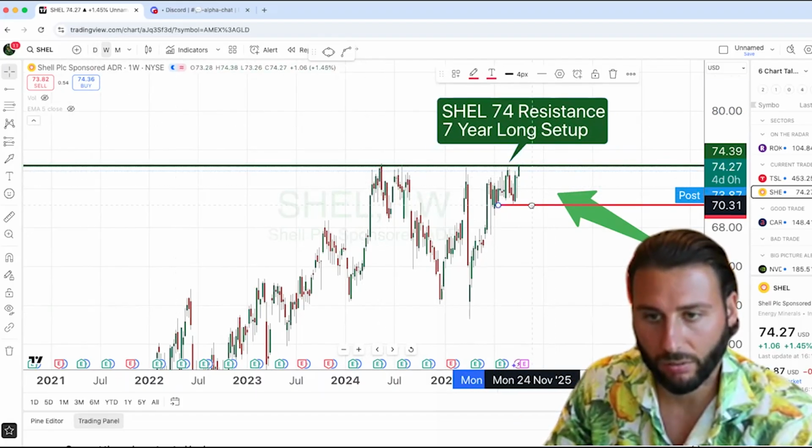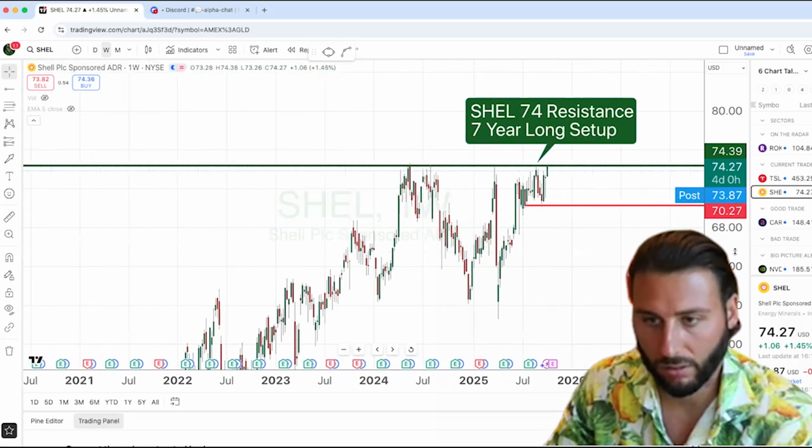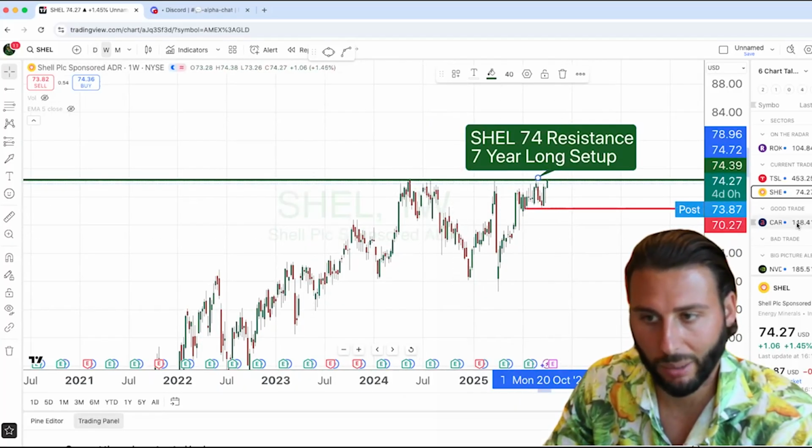And right now, 70 is the app. This is a weekly chart, super tight, and $4 risk. We'll see where this thing goes. So that's the big focus for these names.